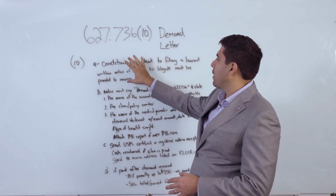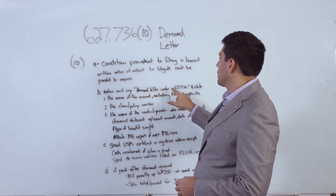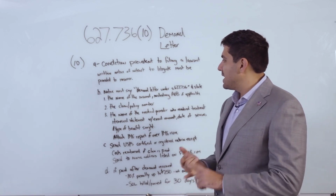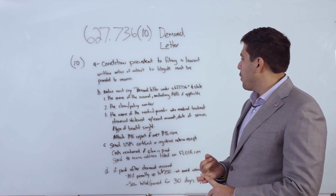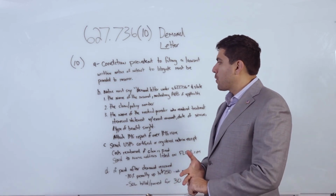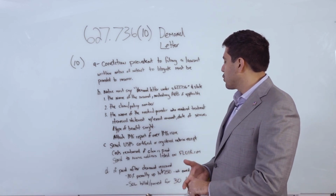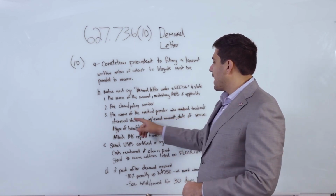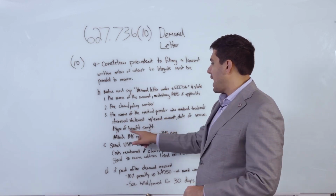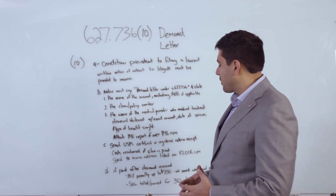They specify how to give them that notice here. It says the notice must say demand letter under section 627.736 and must state the name of the insured, including the AOB, the copy of the AOB if applicable, the claim number or the policy number, the name of the medical provider who rendered treatment, with the itemized statement showing the exact amount, date of service, and type of benefit sought, CPT code, what was the type of benefit sought.